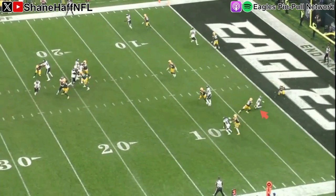And so you're looking at Devontae Smith again to this back pylon. This is the throw that I would like you to make in that situation. I mean, it's going to be a tight window, but you can put this in a place where only Devontae Smith can catch it or nobody can.